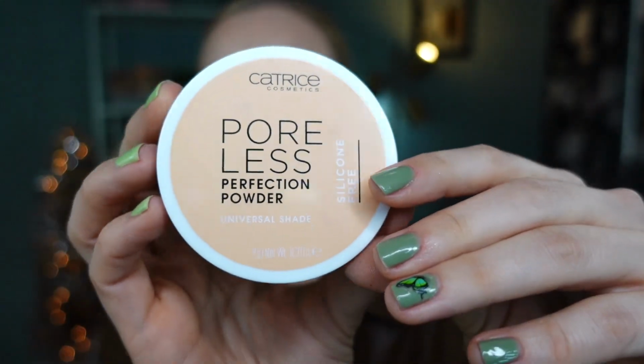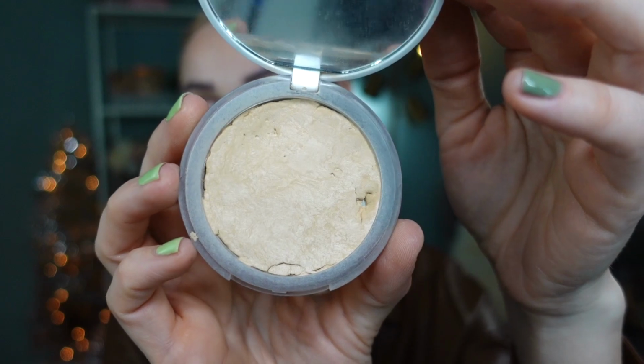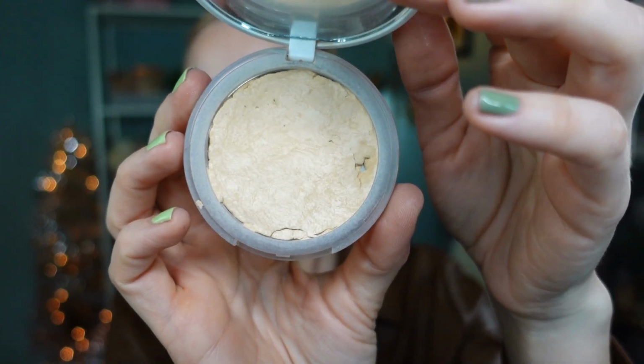I have finishing powders, I have powder foundations, I have retouching powders to share with you. I'm going to start with two powders again from Catrice. This is a Poreless Perfection powder. Mine does not look pretty because it came to me broken and I had to repress it. A nice sturdy packaging, does have a mirror, and it gives you like a finishing veil. However, it also provides a long wearing effect for my complexion without giving you an extra layer of powder.